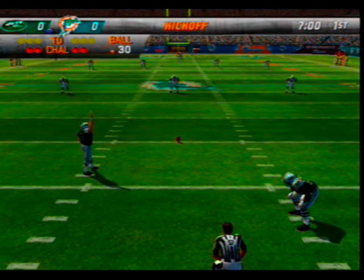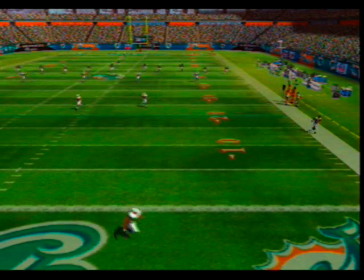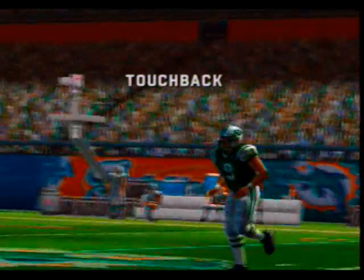Number nine, in to kick this one off to start the game. And he got all of that one, a great kick. This one is handled by Clayton.